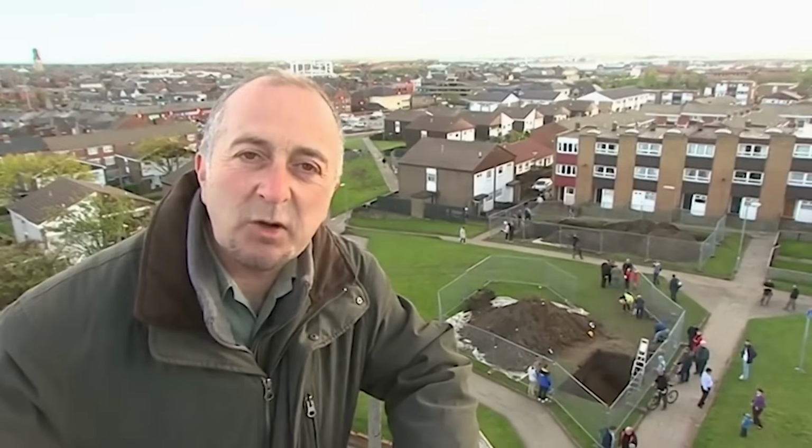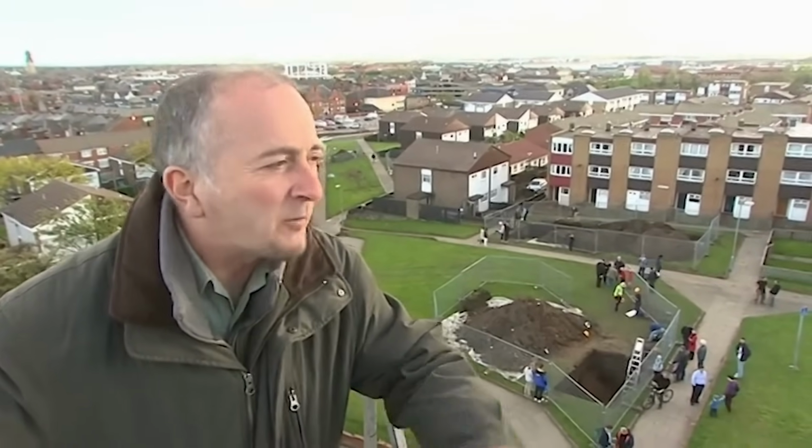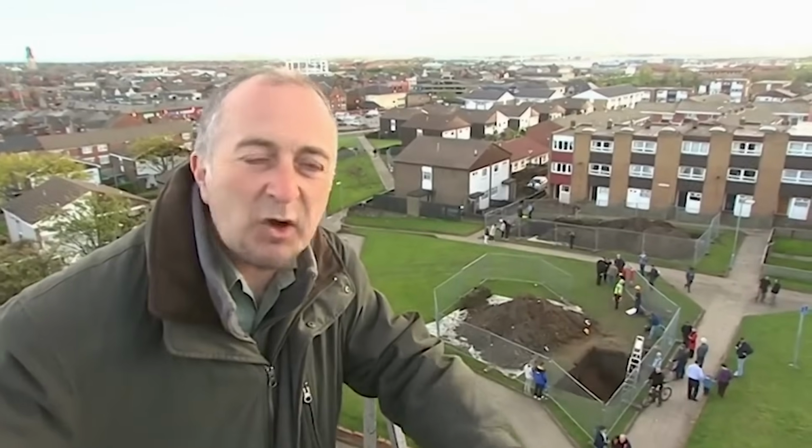Well, one thing we can say about this estate is it's pretty well stocked with gas, water and electricity pipes, most of which we found in our trenches. But with the help of South Shields residents and school kids, we've managed to unpick the story of a Roman cemetery from this maze of buildings and concrete. And I think that's a bit of a result.